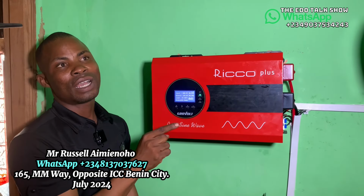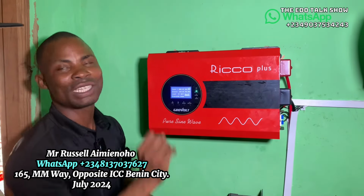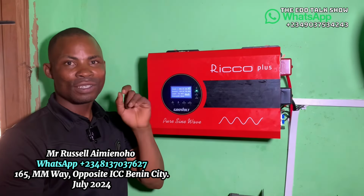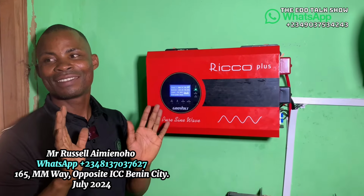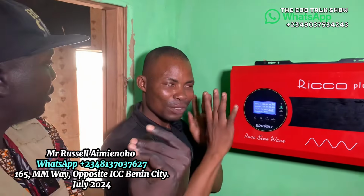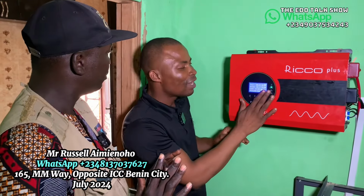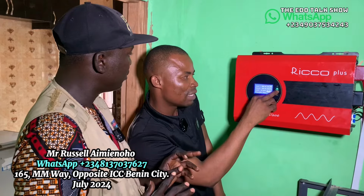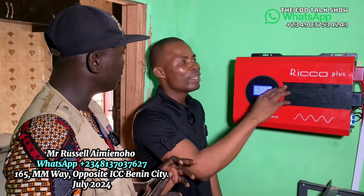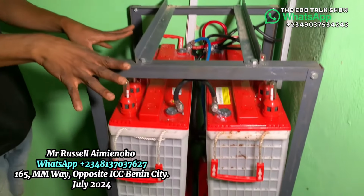Okay, sir. You understand? And also the way we programmed it, when NEPA brings light, nobody needs to come and say we change to NEPA. It goes by itself and changes to NEPA. Once they bring light, it will change by itself to NEPA, then the solar will trip off. The inverter will not stop; it will not go off. The inverter enters NEPA AC mode.